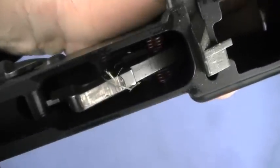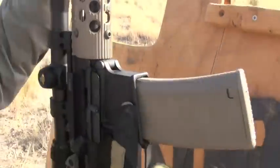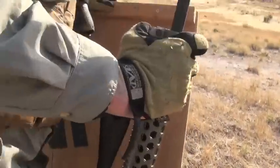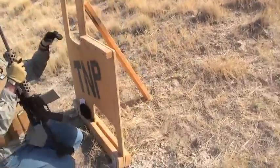Oh, except the trigger. You can see the trigger inside there. It's got some dirt. Nice trigger. I have no plans to take it out. I think it's JP Enterprises. I could be wrong on that. And that's about it. I was actually thinking about putting a JP Enterprises silent spring in it.